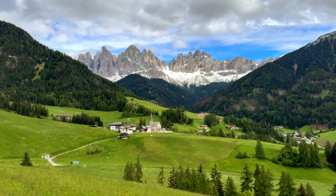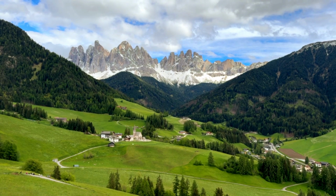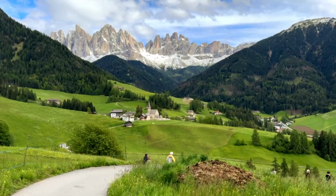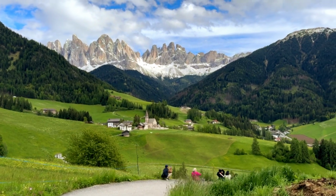The scale is almost impossible to comprehend, those massive mountains dwarfing the human elements below. We stood there for nearly an hour watching how the changing light transformed the scene. My mom kept saying, "I can't believe I'm finally seeing this with my own eyes."